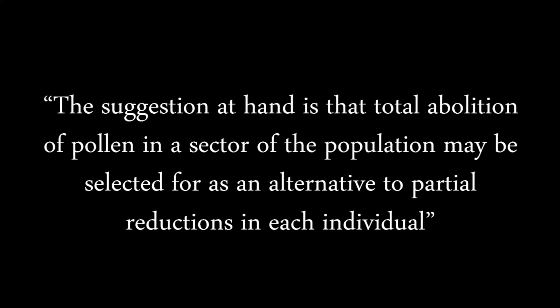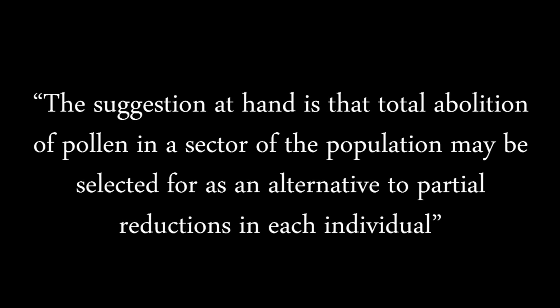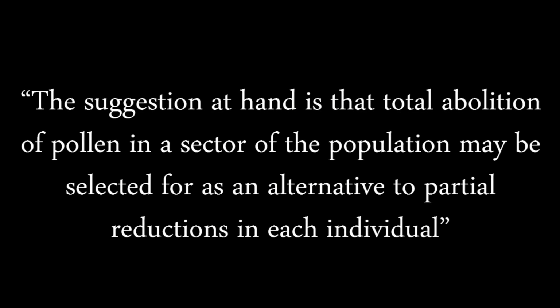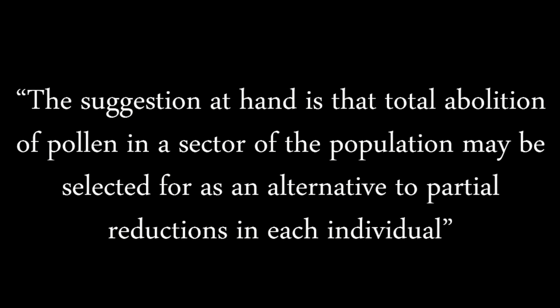Here's a quote from the paper I mentioned before that I think sums it up pretty well. Quote, "The suggestion at hand is that total abolition of pollen in a sector of the population may be selected for as an alternative to partial reduction in each individual."